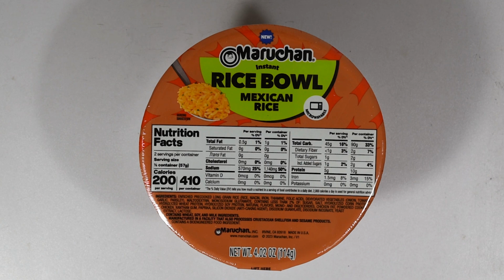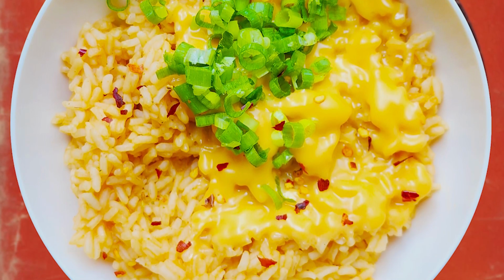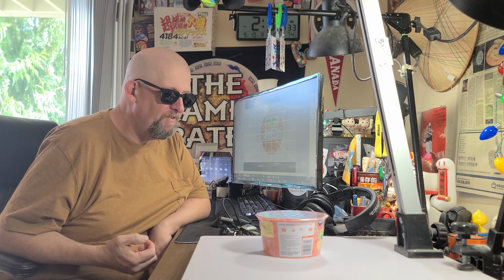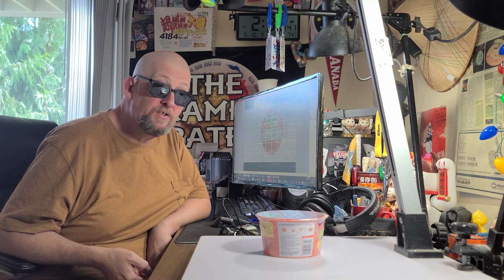So this one I have had. This is the Maruchan rice bowl, the Mexican rice. It's not bad. I found this one when we were hunting down the Maruchan Funyuns confab thing deal a few weeks back. And I found this one and gave it a try. It's pretty good. And yeah, I'm willing to try it again.